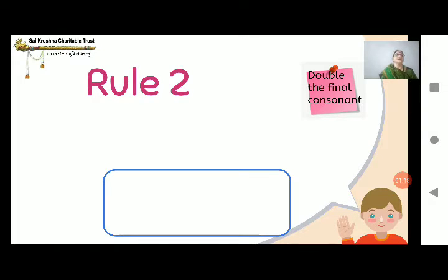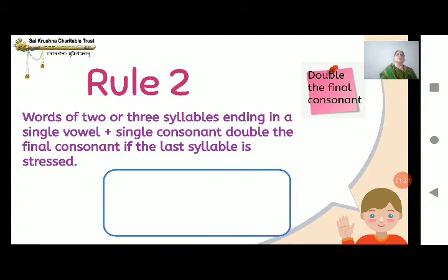Double the final consonant. Let's read the rule. Words of 2 or 3 syllables ending in a single vowel plus single consonant, double the final consonant if the last syllable is stressed. What do we mean by stressed? When you say certain words, you put a stress on those words. That's what we mean. Is that clear?